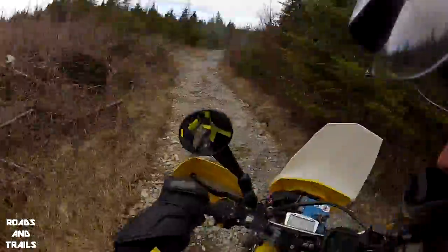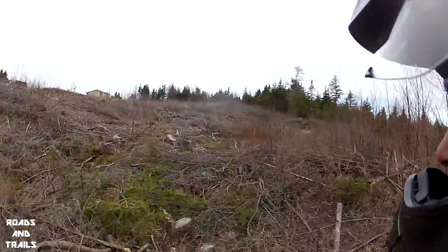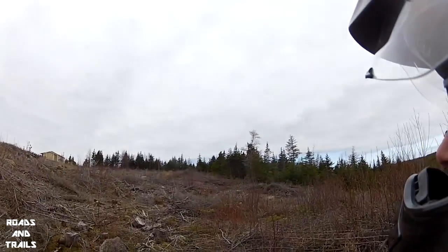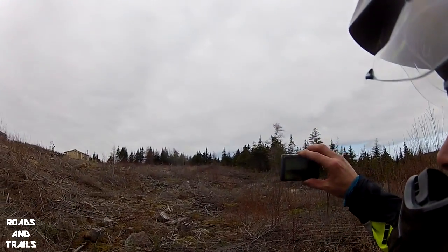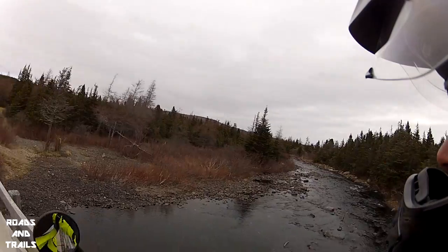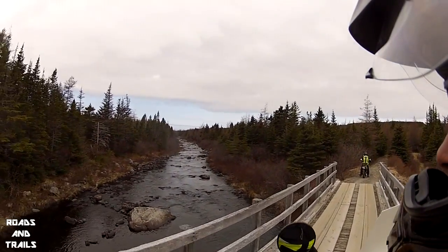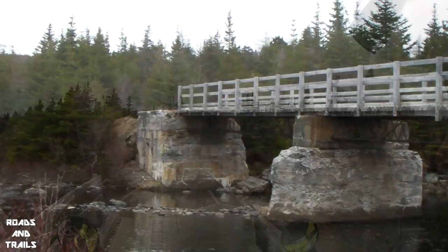We didn't see a whole lot of wildlife on this trip, but we did see a couple of moose sightings and some other small furry creatures, and it was great. Tim never ceases to amaze me how quickly he can break out that camera and capture an image. Really cool. And speaking of really cool, here's one of the bigger bridges that have been put back together.